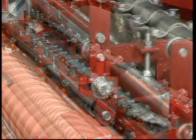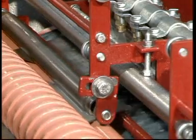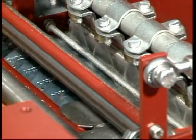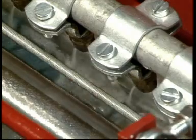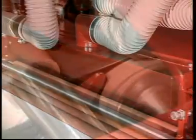Washing and drying unit. Machines working in wet mode, allowing you to process an unlimited variety of materials, are equipped with separate washing unit, cleaning parts from all debris, followed by a high-powered drying unit, assuring you of completely dry parts, top and bottom.